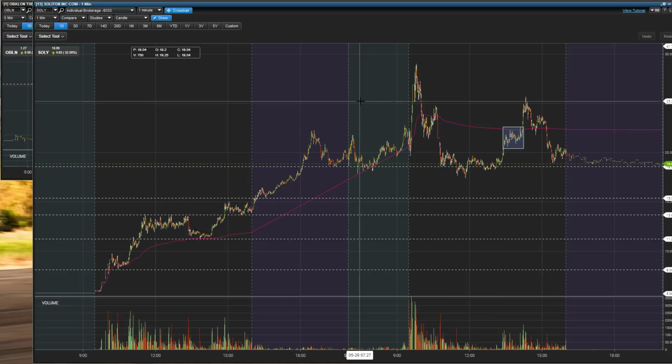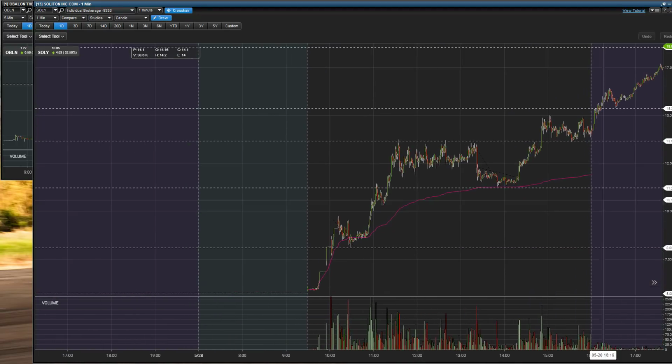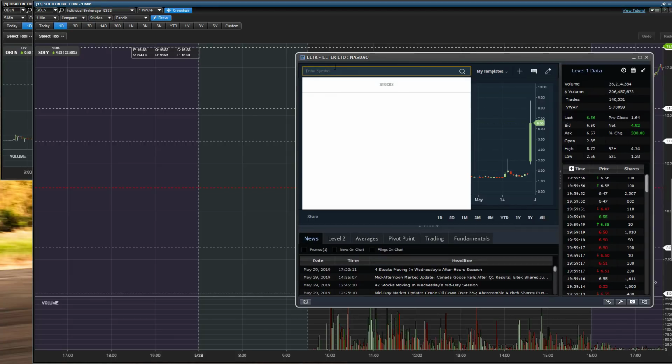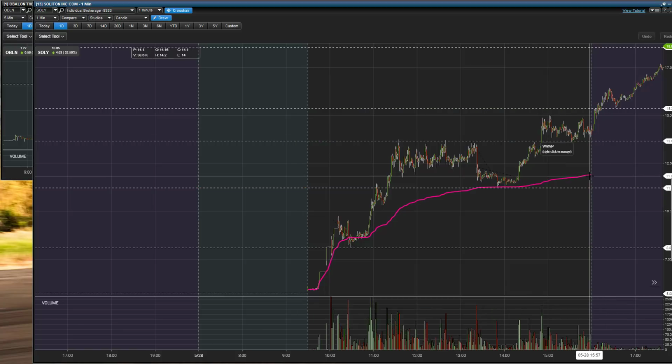So the main thing with SOLY is you have to pay attention to the volume. Yesterday's total volume was around $225 million worth of volume. So not just shares traded, but essentially you take the total volume of the day and then you multiply it by the VWAP at the end of the day.